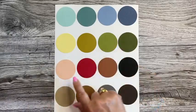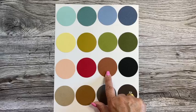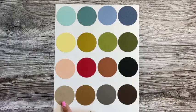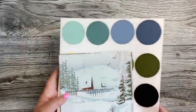Old Olive, Mossy Meadow, Petal Pink, Real Red, Cajun Craze, Basic Black. This is Crumb Cake, Pumpkin Pie. Oh my gosh, this is a new color we used yesterday. Pebble Path and Early Espresso. So some beautiful colors in this paper, giving you a lot of options.